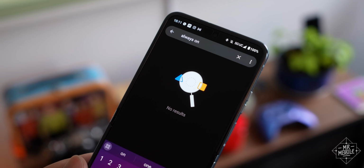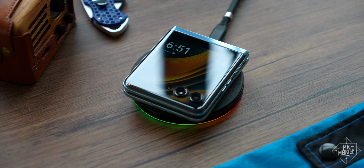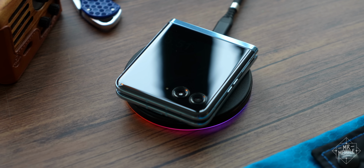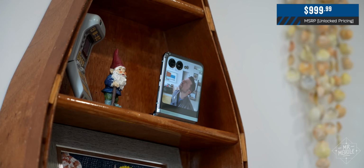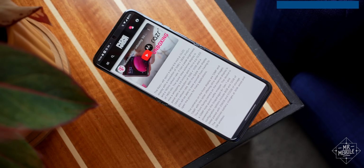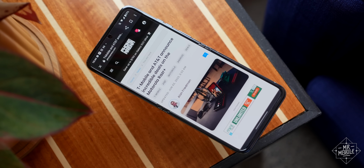While there are some missing features I'd love to have, like an AOD and animated wallpapers on the cover screen, their absence somehow doesn't give the phone the feeling of being undercooked. The RAZR Plus costs $999 if you buy it unlocked, the going rate for a flagship flip phone these days. Consider buying it from your carrier if you are interested. AT&T and T-Mobile are each offering pretty great deals with trade-ins and contracts.